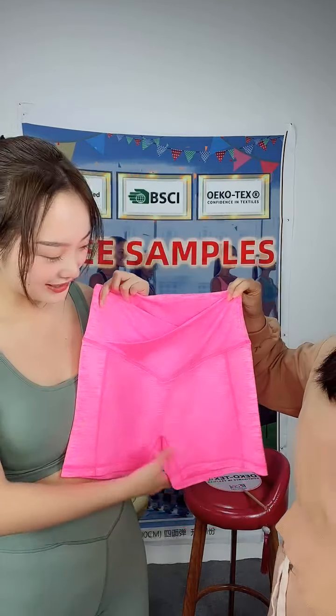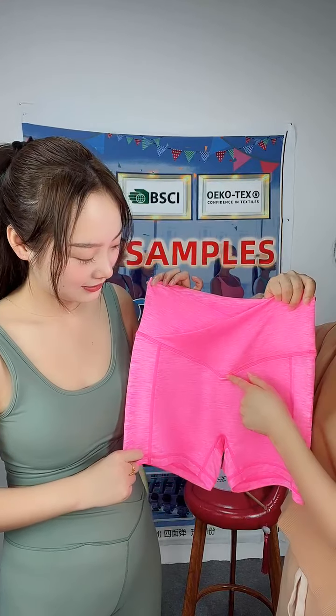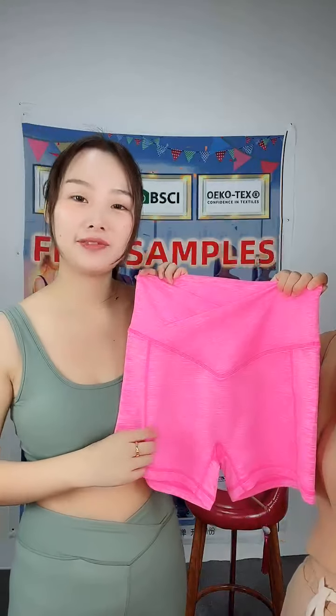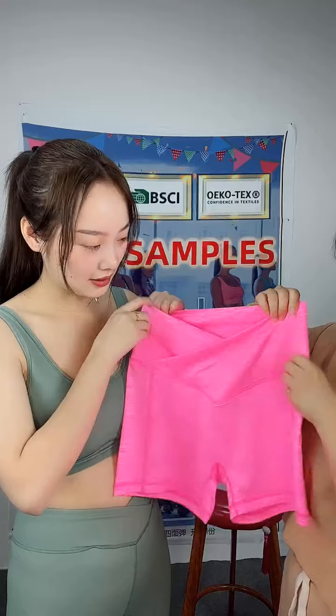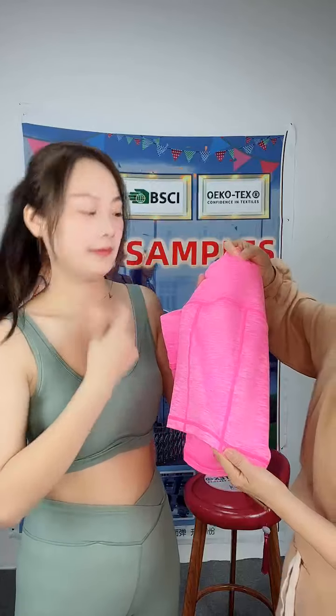So these are shorts to match the bra design. You can see, these shorts are also a very, very good design. You can see there is no V shape in the waistband, and there is no middle seam, no stitching in the middle. It's a one piece front design, and you can see the waistband is a cross design. It's not stitched up, it's flexible. And the side is two pieces with the straps. Yes, this is the side, with flatlock stitching. Wow.